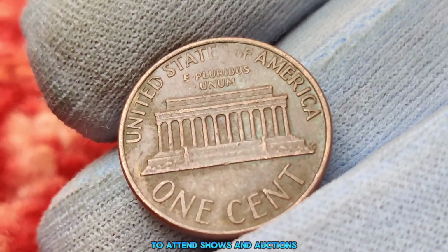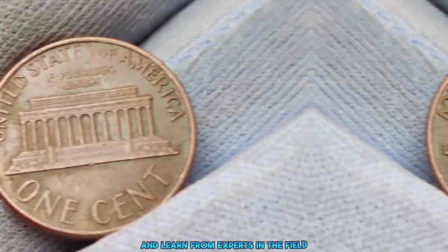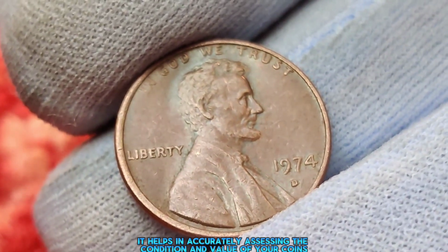Attend shows and auctions. Participate in coin shows and auctions to find unique pieces and learn from experts in the field. Familiarize yourself with the grading process. It helps in accurately assessing the condition and value of your coins.